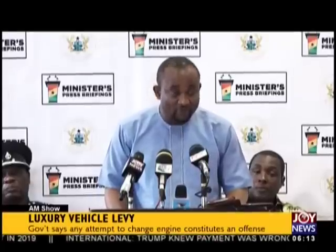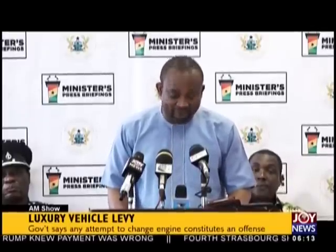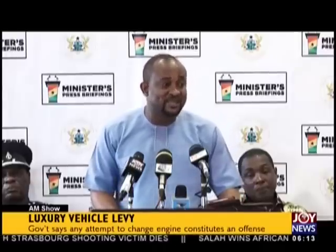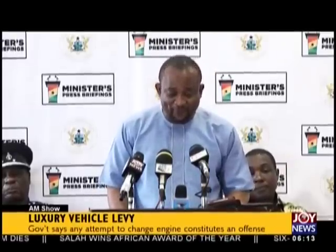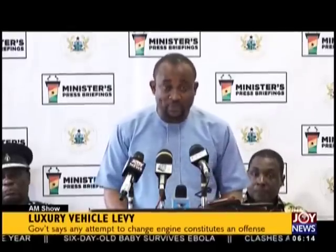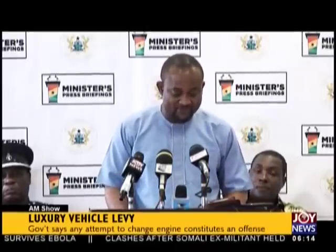The following motor vehicles are exempt from the levy: tractors, ambulances, commercial vehicles that have the capacity to transport more than 10 persons, commercial vehicles for the transport of goods and other motor vehicles that the minister may, by legislative instrument, exempt. Let me indicate that it is an offense for anybody to change or replace the engine of a vehicle in an attempt to outwit DVLA and officials of the Customs Division of the Ghana Revenue Authority.